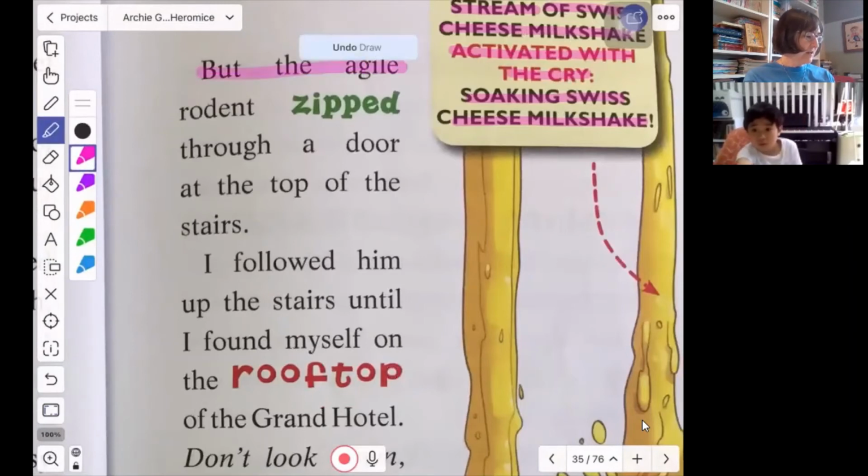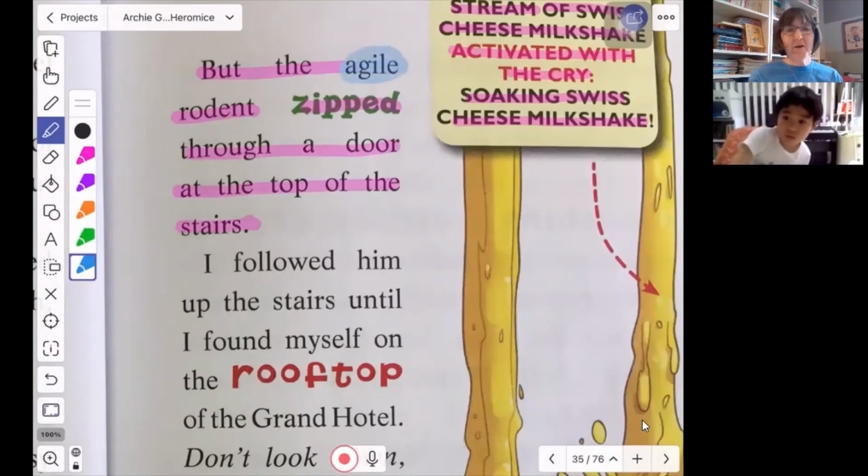But the agile rodent zipped through a door at the top of the stairs. So our vocabulary word there is agile. The agile rodent. Agile is someone who is like someone good at doing gymnastics, or a good soccer player. They're very quick on their feet, right? They can move and change direction quickly.